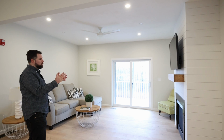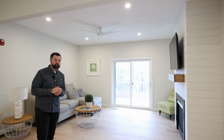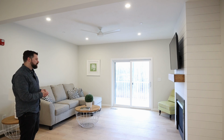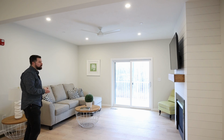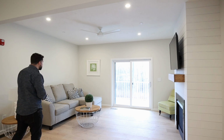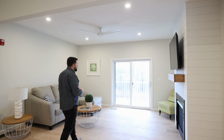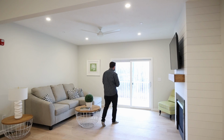They've got a nice little bump out here with the fireplace, which, to be honest, on a day like today is really, really nice to have. Cozy up by the propane fireplace. They've got the TV over the mantle, which is perfect for this layout. A nice couch, and then leading out to a deck, which is actually a really nice space as well.